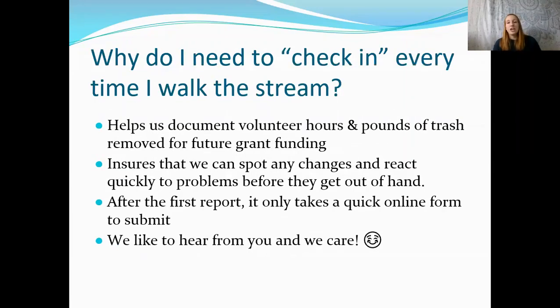So why do I need to check in every time I walk the stream? This helps us document volunteer hours and pounds of trash removed for future grant funding, but it really ensures that we can spot any changes and react quickly to problems before they get out of hand. So going back to the Ellicott City flood situation, because we were able to have our stream watchers report back to us, we were able to get that solved much, much quicker than it would have if it's just the authorities going out and doing their best to find issues.